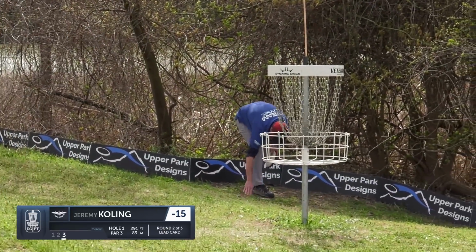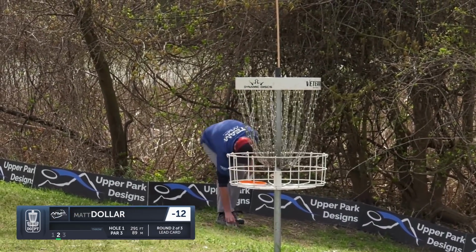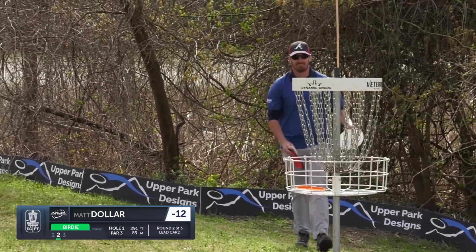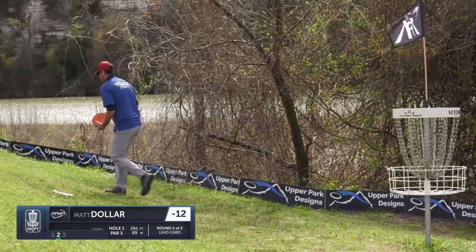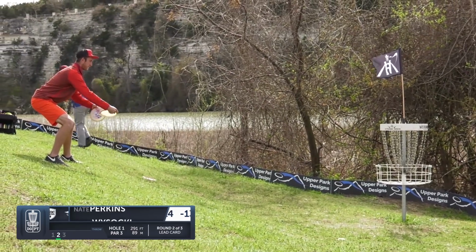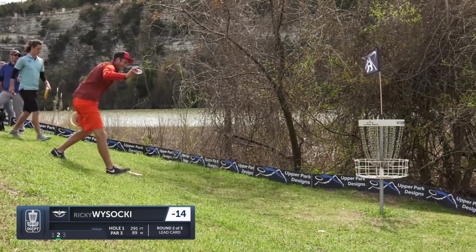Yeah, that's an incredible shot from Matt. These other guys go putter backhand down the middle. Matt goes thumber down. Park jump birdie. And you'll notice that Matt might be one of the fastest players I've ever played with, and not too many people take less time than him on the putting green.